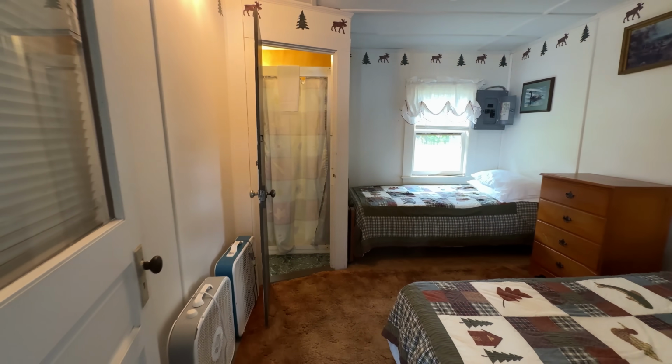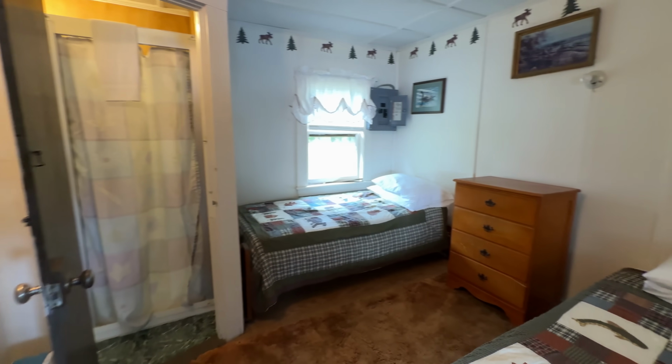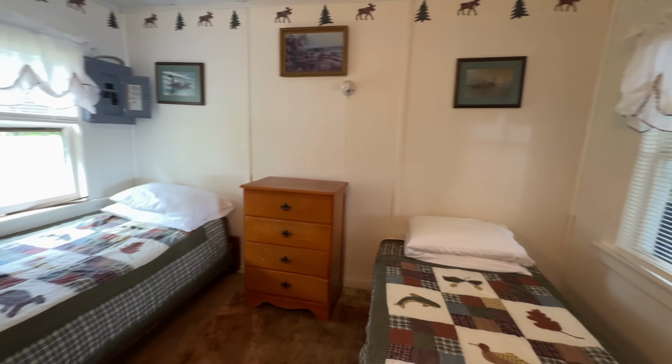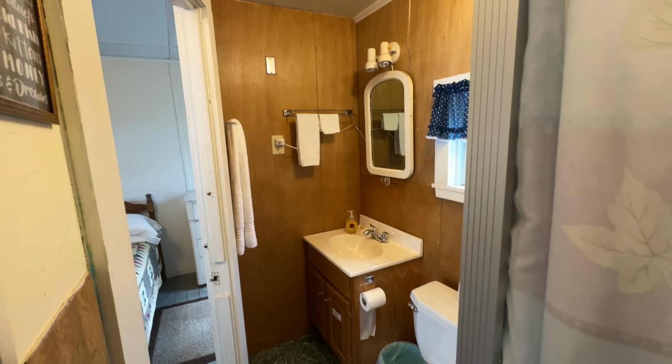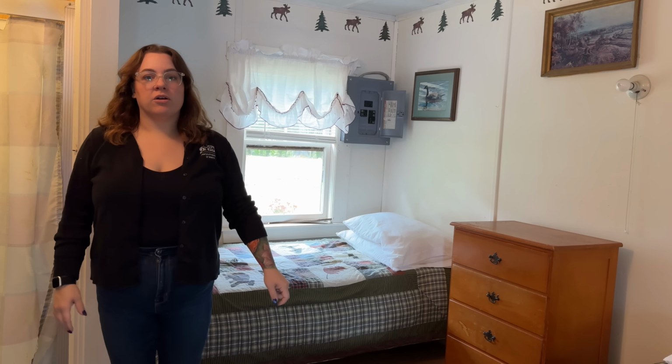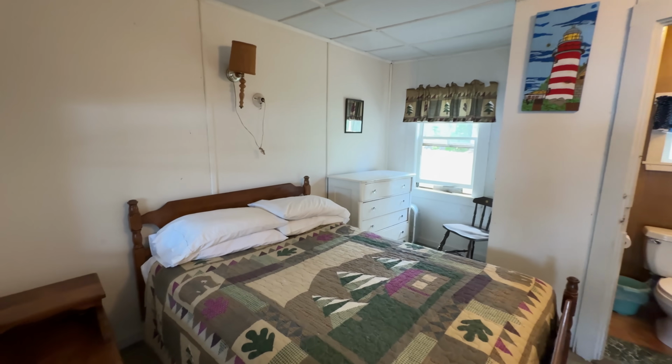You've got double beds in this room, a bathroom with a sink, toilet and stand-up shower, and that bathroom is actually connected to both bedrooms on either side. This room has the electrical panel, and the other room has a double bed.